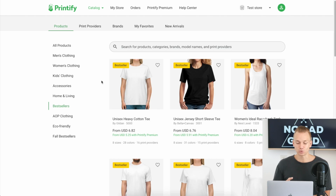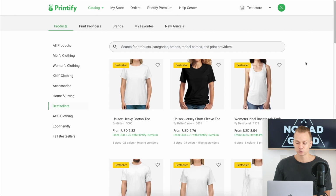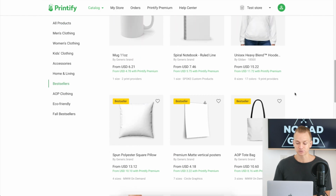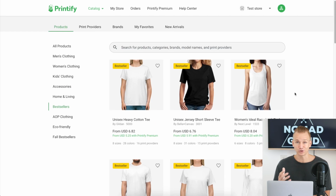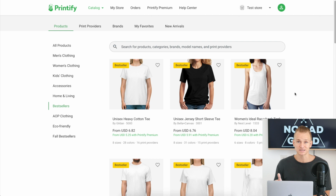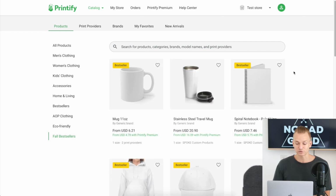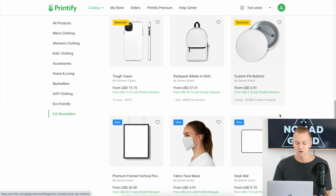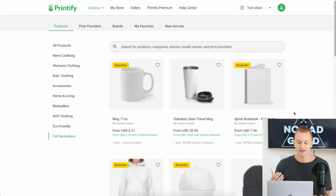Another little cool thing I just wanted to mention is that in their catalog they have a bestsellers section. So they show you what products are bestsellers right now, and this is just something that is useful if you don't really know where to start and what products exactly to choose, which products are selling the best. And they even have, in this case, because it's fall now, fall bestsellers, so basically the seasonal bestsellers. So this is something also that is very cool, that they actually give you suggestions based on real data rather than just guessing what might be popular.